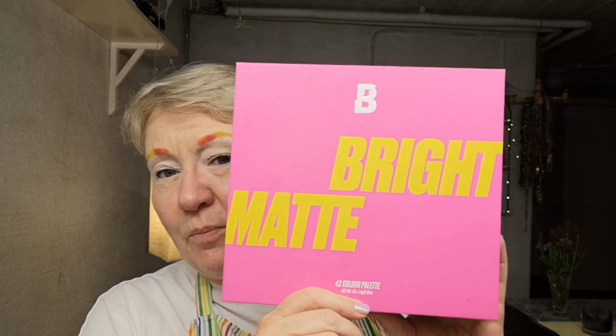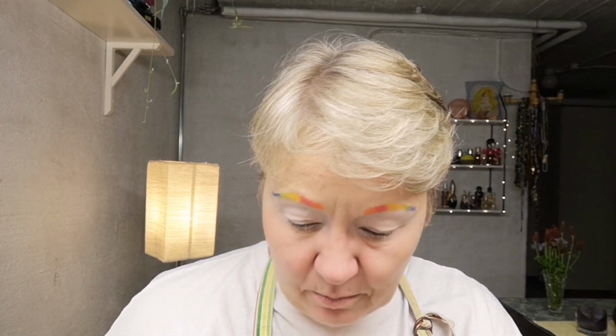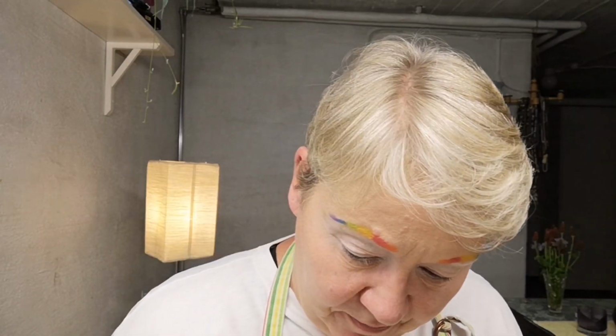Okay, so I will start with the palette I'm using. It's the Bright Matte from Beautybay. Looks like this. Has all the colors in the rainbow. I think last time I did this look was the Linda Hallberg color palette, which has basically the same colors, just a smaller palette. So we'll see. I think I will mirror my brows, something. We'll see what I come up with. And I'm using a flat brush from Artitude Cosmetics Man Eater collection. So here we go.